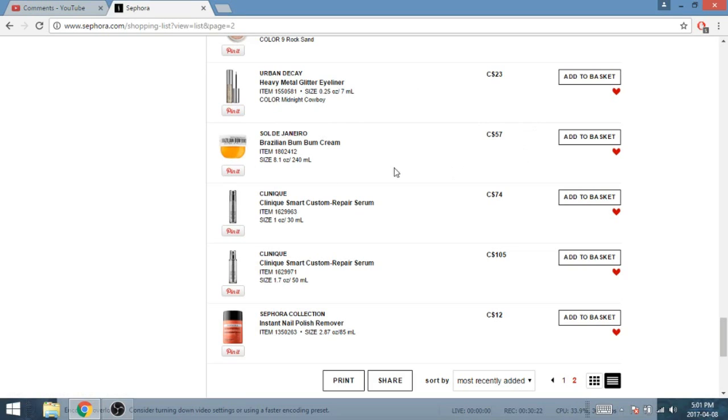Here's the full size of that Boom Boom Cream, so that's going to happen. This has been on my list for a long time. These are just 2 different sizes of the Clinique Smart Custom Repair Serum. This is really a great serum. I loved it on my skin. It actually made my skin look full, plump, young, beautiful, but I haven't purchased it yet. I'm just cheap when it comes to that kind of stuff. But I also have recently found the Paula's Choice Retinol Serum, and I love it. So I don't think I need this.